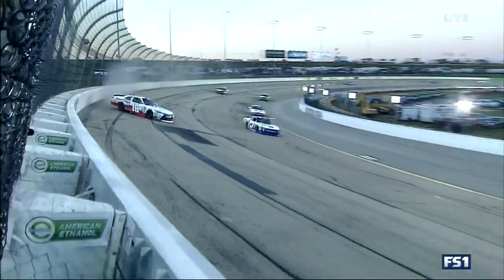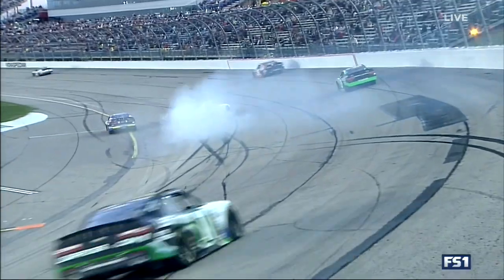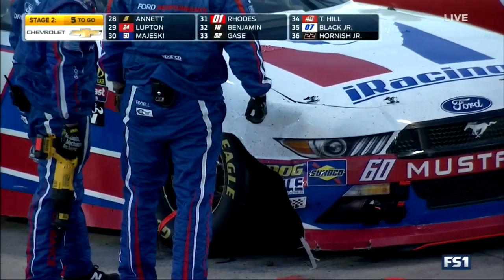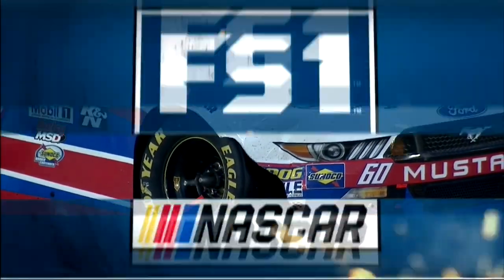But then again, watching that groove there, it looks like that thing was loose really early in the corner. I think he just got loose entering and it ultimately collected him up into the fence. Yeah, I really hate it for Majeski too, because he came along with nowhere to go, having a solid run tonight. I think all of us in NASCAR circles love stage racing because of the strategy.